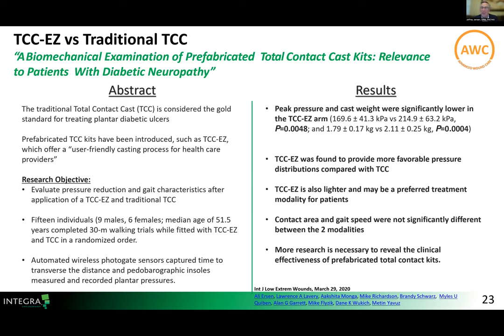But remember, in this study we showed from the British Medical Journal where they talked about the weight of the cast was a determinant in terms of patients wearing it or not. In this study, they found that the cast weight was significant. And so you see the third bullet point down, I'm sorry, the TCC-EZ is lighter and may be preferred treatment for patients. So I think it's funny how if you start looking across all of these articles that are written, there's a lot of common factors. So I just find that to be a lot of fun.